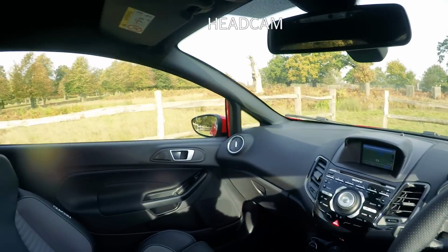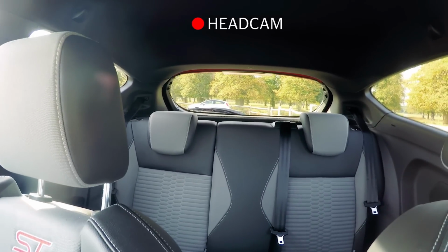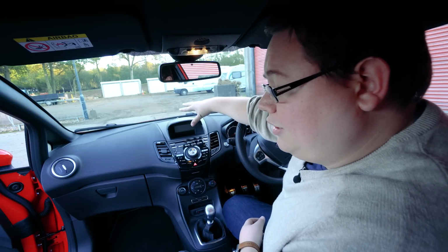Forward visibility is very good. Looking out of the rear screen is a bit more restricted, but rear parking sensors are an affordable option on all trim levels. Now, if you go for the entry-level ST model, this dashboard is covered in hard grey plastic, but if you go for the ST2 or ST3 versions, and it's the ST3 we've got here, then you get this Sony infotainment system as well.